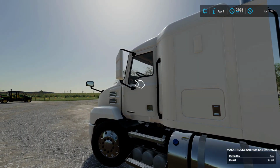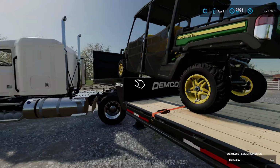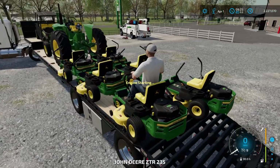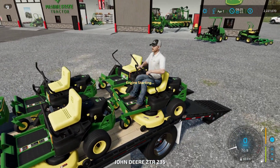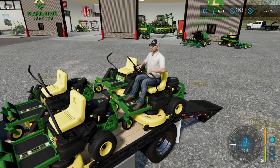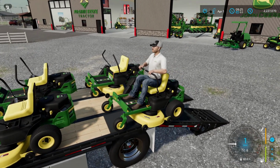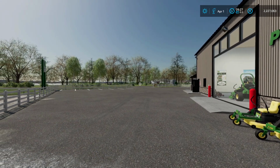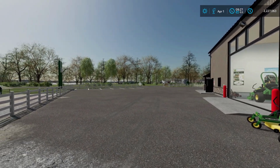Hey, buddy, you mind dropping the ramps on this thing? Thank you, sir. I'm going to get these off. I don't know if I'm actually going to put them away yet, but I am going to at least try and get these mowers off the trailer. That's a good place to start, right after I bottom it out. And just like my college career, there it goes.